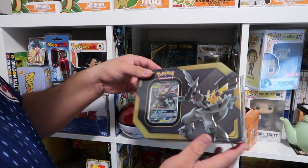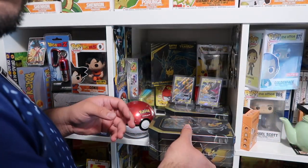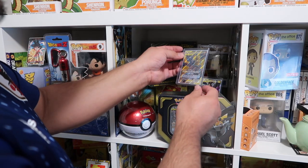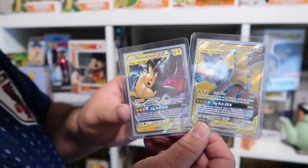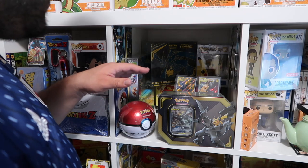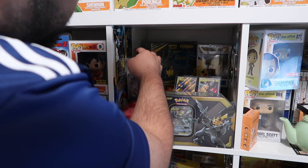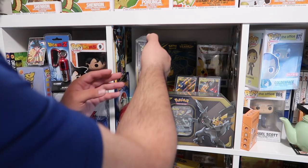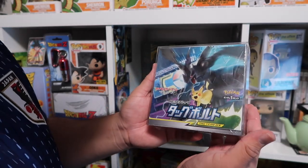We got the tin. I hope the camera does it justice, but yeah, I have 2 of these tins right here. On top of that, two beautiful Pikachu and Zekrom GX cards. I run this deck myself, so I'm very, very happy to have these in my collection. On the walls itself, I have a few booster packs and a blister pack right here, along with the dollar store packs still unopened. Also have this Japanese booster box, beautiful condition.